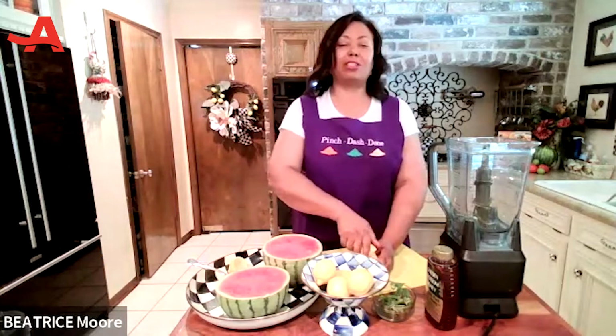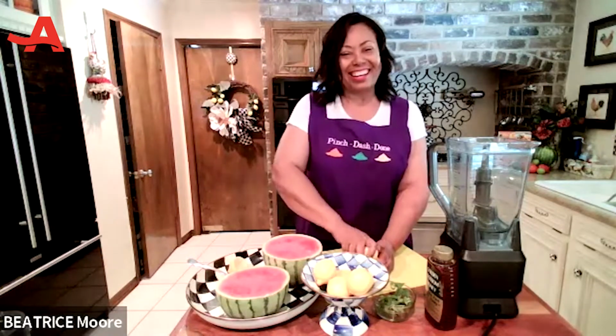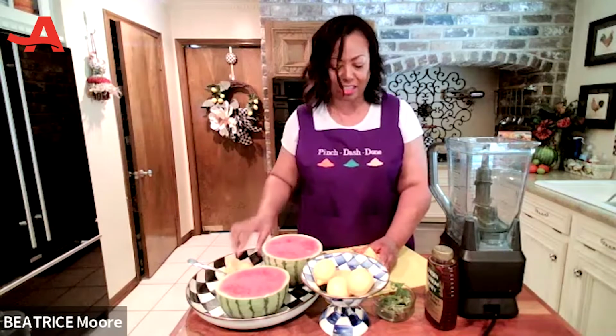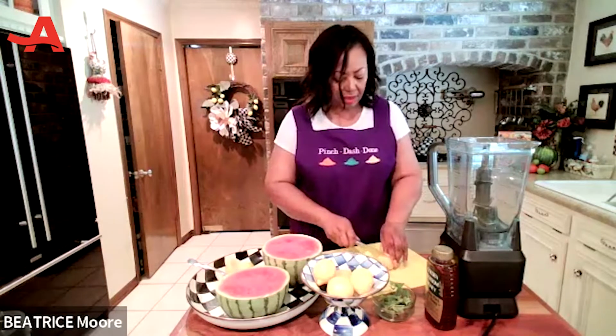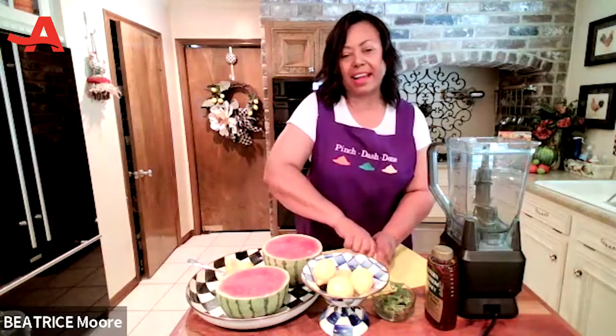Not the squeezers that you use with the hands. I don't have the strength in my wrist to really get the juice out of those. So this is something that works a little better for me. And it catches all of those seeds because it's got a nice strainer.